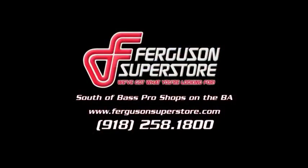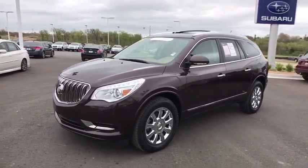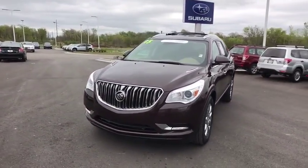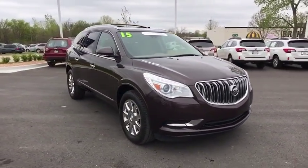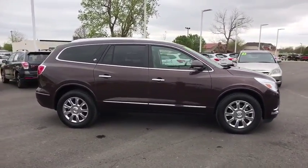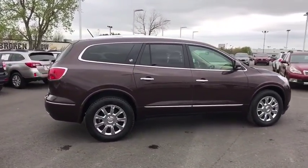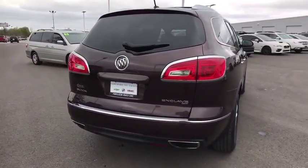Ferguson Superstore. The 2015 Buick Enclave. The Enclave offers three rows of seats standard, with seating for up to eight passengers. Not only is it roomy and stylish, but Buick really did its homework on this vehicle. They did not cut any corners. This vehicle has less than 55,000 miles. Here are some of this vehicle's great options.